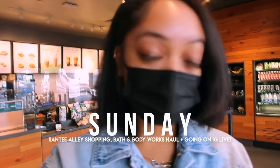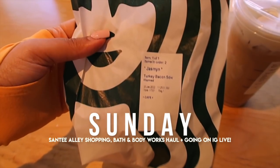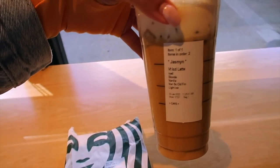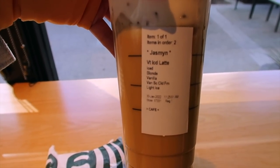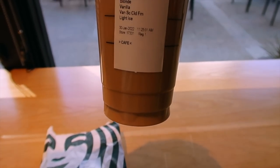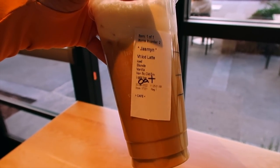Hello, hello, everyone. Happy Sunday. I'm in Starbucks. I just picked up a little turkey bacon sandwich, and then I got a venti iced latte. This is the blonde vanilla, what I always get, and I get it with vanilla sweet cold foam, light ice, and oat milk. This doesn't say oat milk on it. Yeah, so we got the right drink. That's my little Starbucks drink.